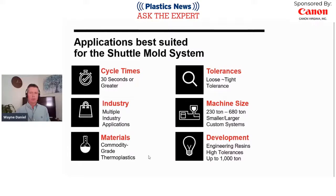And tolerances. Because we release the clamp on the mold after holding, we do have to worry a little bit about tolerances, but we haven't had any trouble hitting anywhere from 0.01 millimeters to a half a thou in tolerance ranges. For machine size, our current offering covers 230 to 680 ton metric size machines, or 250 to 700 ton US, as standard systems. There are larger and smaller systems available with custom designs.